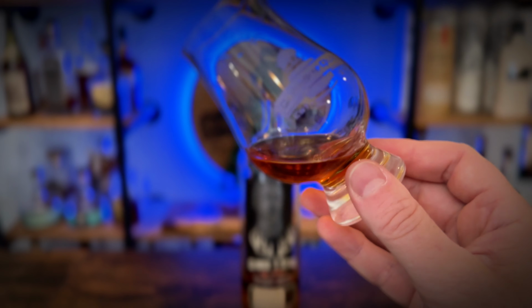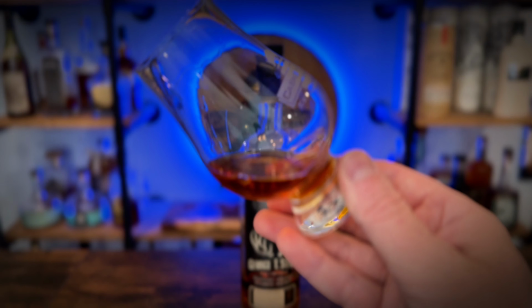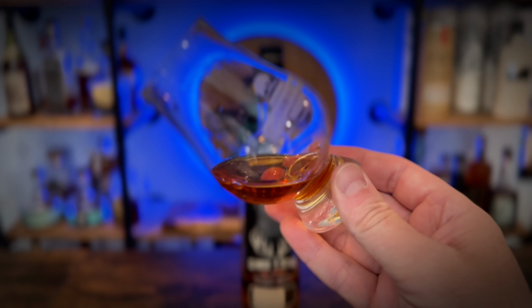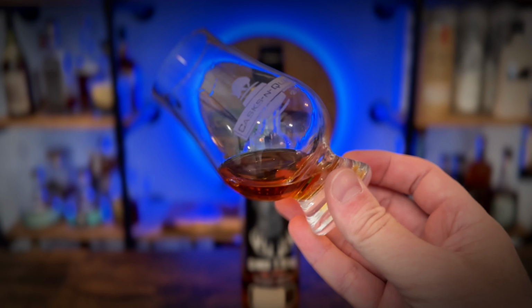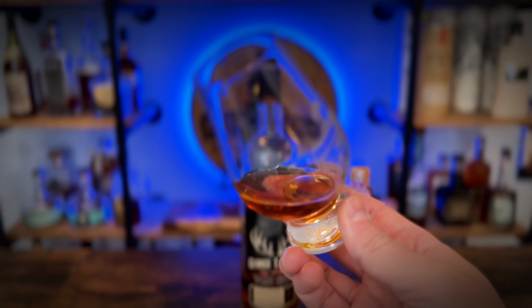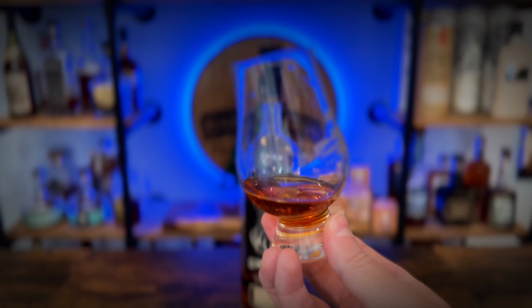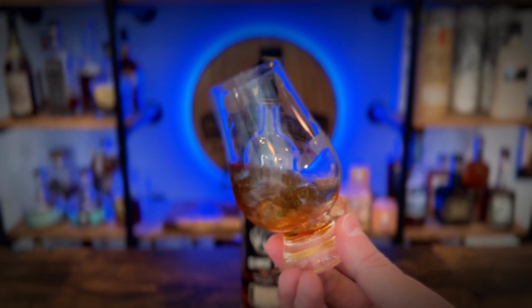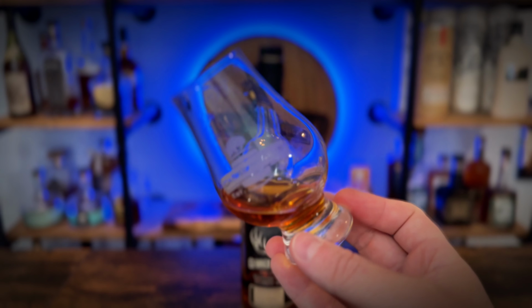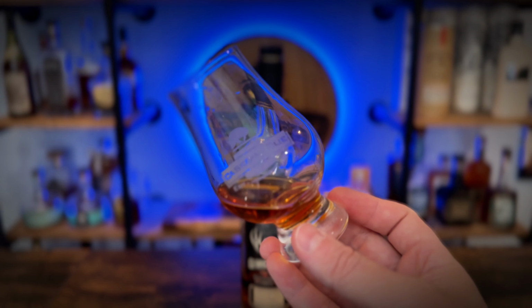As we look at the color of this whiskey, it is beautiful. It's brown, with a hint of a red ruby type color, just a tad bit, but a nice rich brown color. And the viscosity, you can see the legs on this thing for days. I just know this is going to be fantastic. It's such a treat. Let's nose it, taste it, and talk about it.